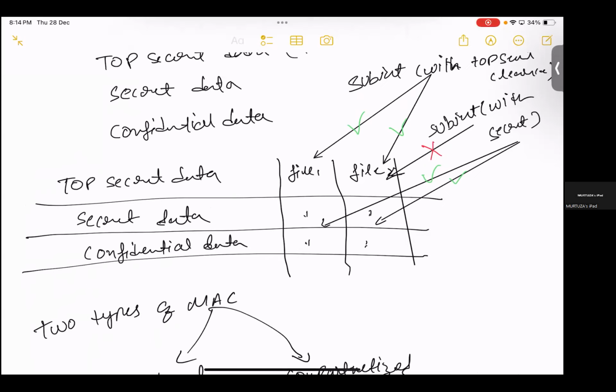Say, for example, a subject, and a subject is nothing but a user, as I mentioned at the start. A subject is a user who is trying to access, who has a clearance of secret. He will only be able to access the data at the secret level with the clearance of secret. He will not be able to access anything at the top level because that is not allowed for him. He might have a lesser role, or he might not be entitled to access this top secret clearance. That's where access is controlled in an organization in a highly secured environment.